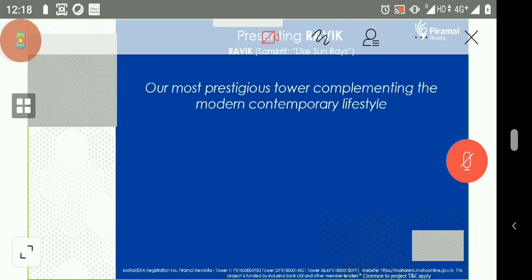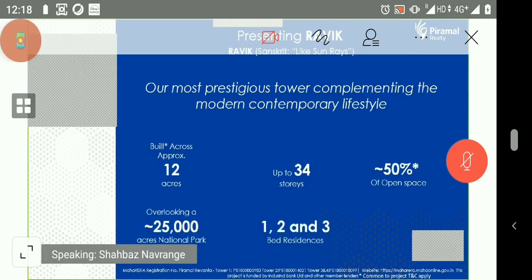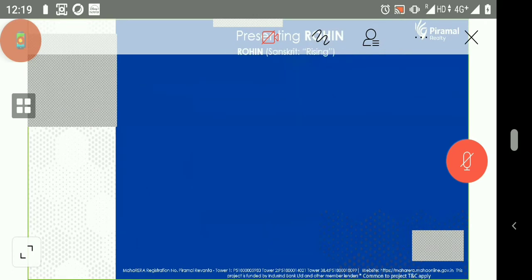This is the first tower, Ravik. The 34-story height tower, 50% of open spaces again, in 25,000 acres of Sanjay Gandhi National Park overlooking, wherein we have all the three configurations with one beds, two beds, and three beds. So, give it to the layouts also.